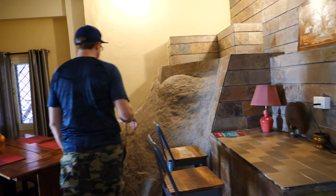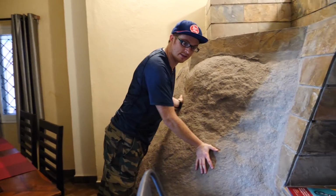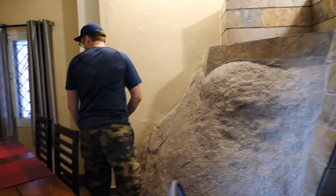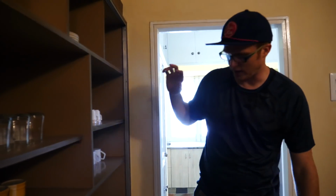Now this is something that's really cool. I think this chunk of rock has been integrated into the structure of the house, and you can see how it just naturally flows into the brick area. And then over here, a nice dining table. And then turning around here, a fully equipped kitchen: teapots, cups, plates, everything you need to have a meal.